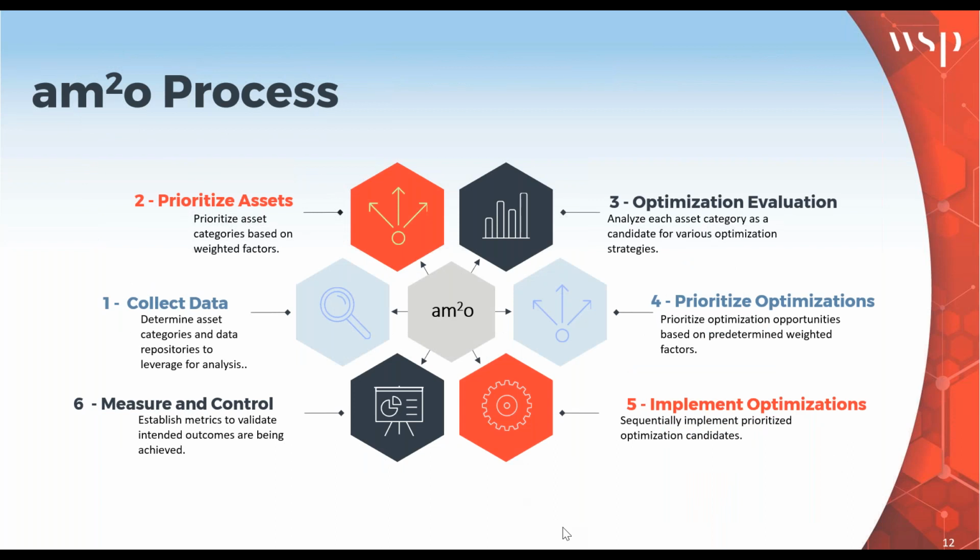That AM2O process, very simply, we start out with collecting our data on our assets. Then we take our inventory of assets and we prioritize which assets to take a look at first based on some basic metrics. Then we look at those assets, asset category by asset category, for appropriateness for some optimization techniques. Then we prioritize those optimization techniques, and then we implement those one by one, and then we measure and control, right? And so we'll talk about each one of these portions of the process individually.